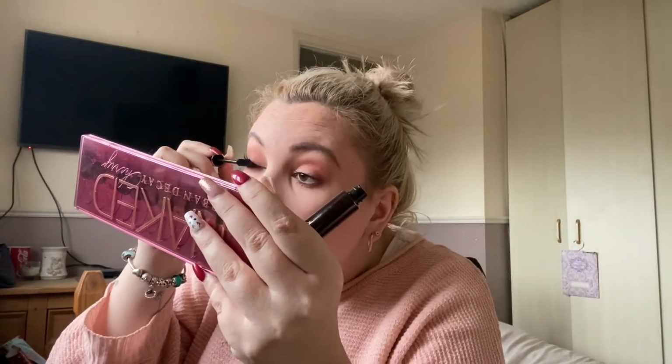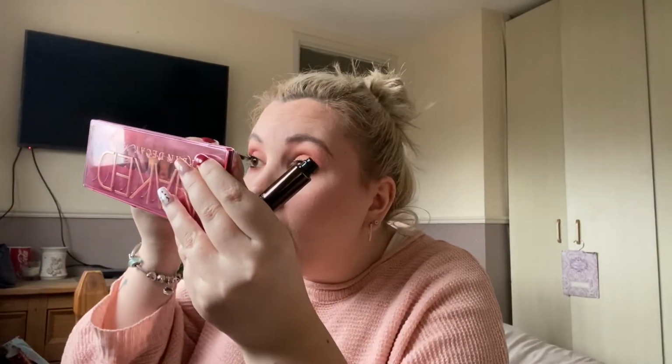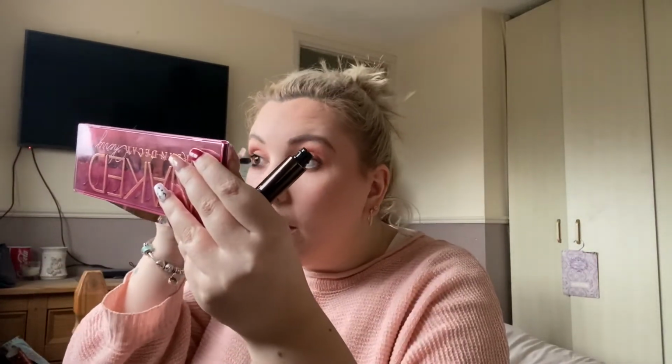I'm going to try a second coat and see how we get on. Okay, so I've got a second coat on my right eye, and it's not a bad mascara, but I don't know, it's not bad, but it's not great. It's good in betweenish. I like it for daytime, if I just want a work mascara kind of thing. Yeah, it's good. Don't know if I'd be reaching for it for a night out or anything like that.